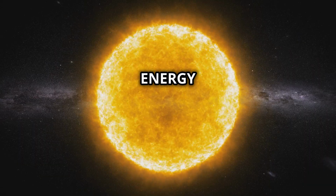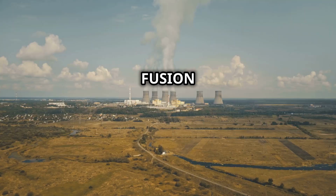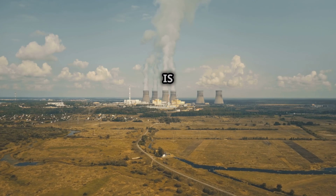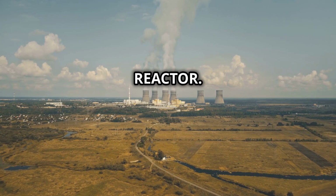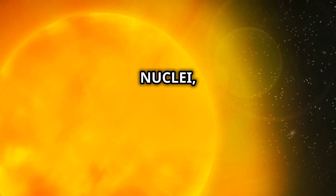Instead, it generates energy through a much more powerful process called nuclear fusion. Fusion is like the opposite of fission, which is the splitting of atoms in a nuclear reactor. Fusion involves the combining or fusing of atomic nuclei, the tiny centers of atoms.